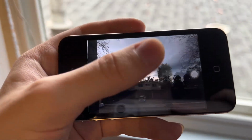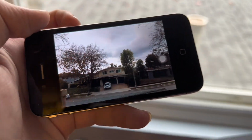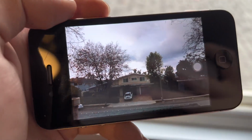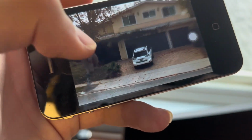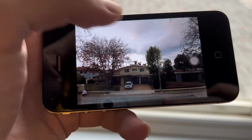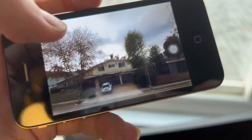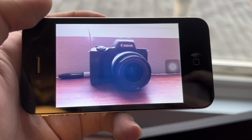But right here, we have the HDR on photo. And this is actually okay. So the biggest thing is that everything is pretty well exposed. The sky is a little bit overexposed, and some of the ground is a little bit underexposed, but overall, the exposure looks all right. The biggest issue is that the noise is extremely high, as you can tell, and also the detail is extremely low because this is only a 5 megapixel camera.